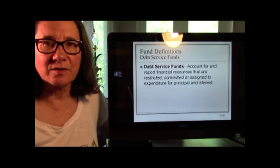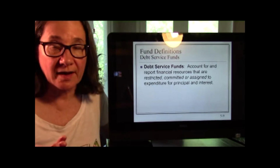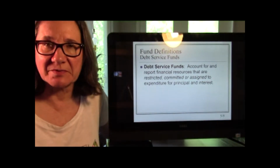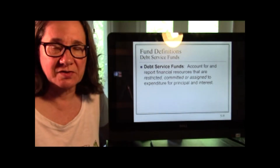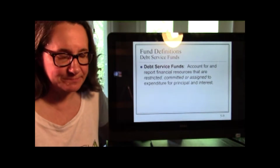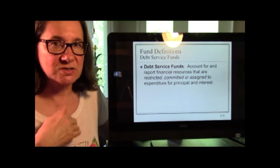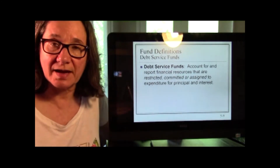Okay, we are talking about debt service funds right now. We already talked about how a city or state might issue a big bond issue to pay for something really expensive, like building the harbor bridge. You can't come up with that out of pocket, maybe. So you issue some bonds, and once you have these bonds outstanding, it's a debt. You're going to have to pay people back for the bonds.